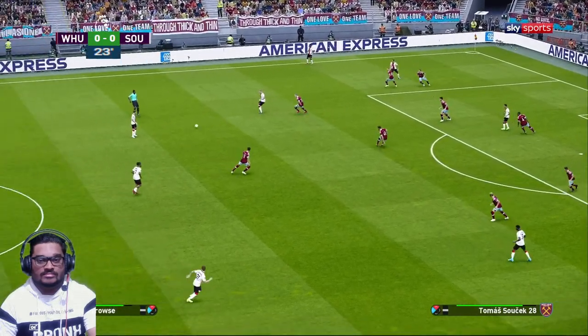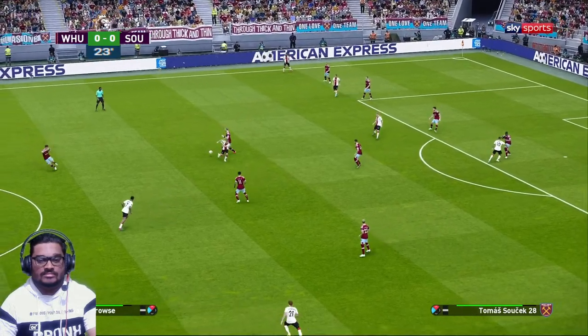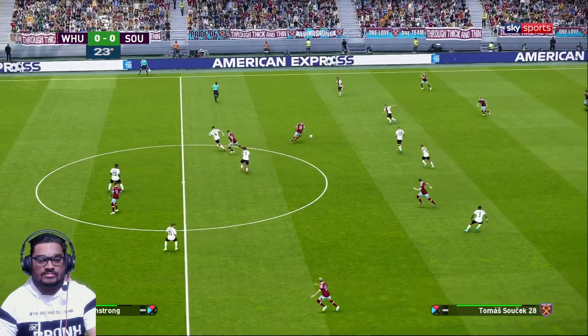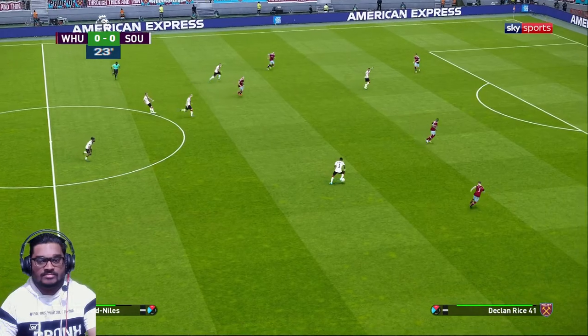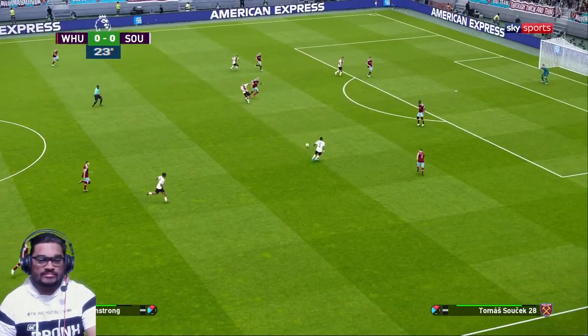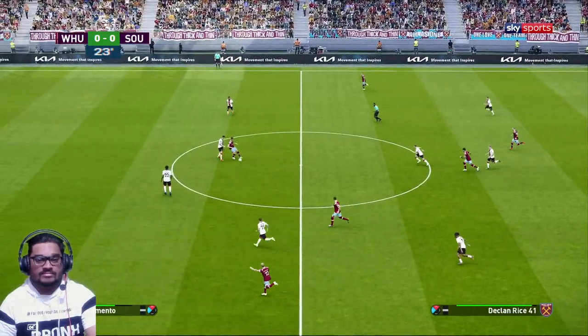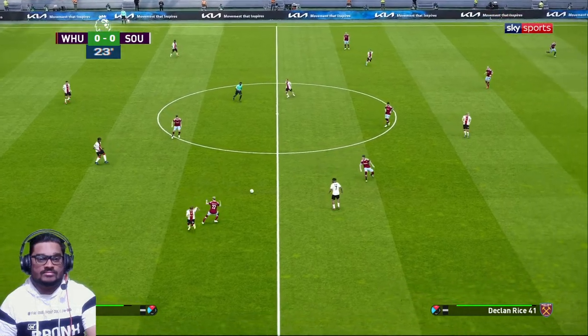Armstrong. Ward-Prowse. Now the counter. Soucek. Defending was strong and firm. That will annoy the manager. They're making themselves too predictable here.